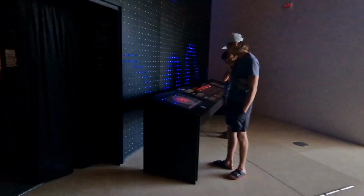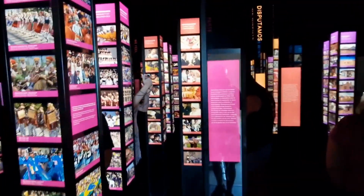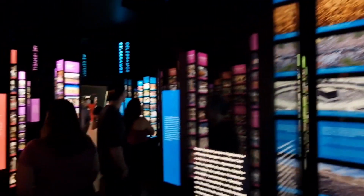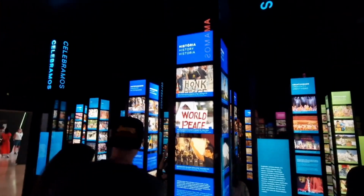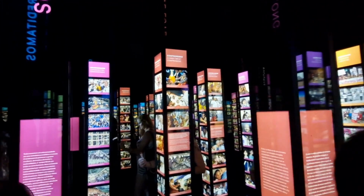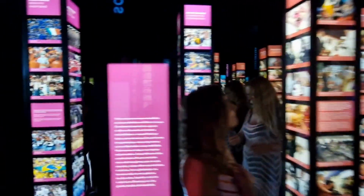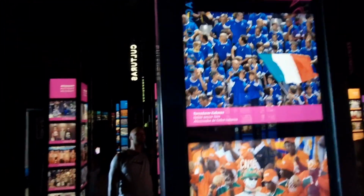And come to another cube. Oh my God. Wow. Religions, culture, history, nature, family. I don't know if this is coming across, but it's quite trippy. Wow. Traditions, identity. Football fans here.